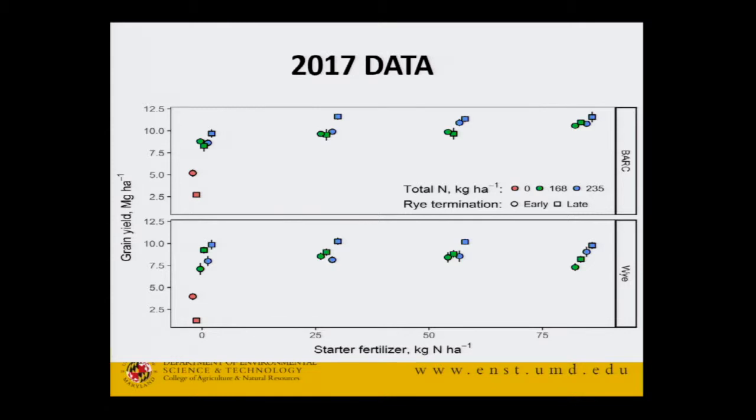And looking at the grain yields between the 0, 25, 50, and 75 pounds of nitrogen, these are as a function of grain yield. So you can see the squares are your late and the circles are your early.